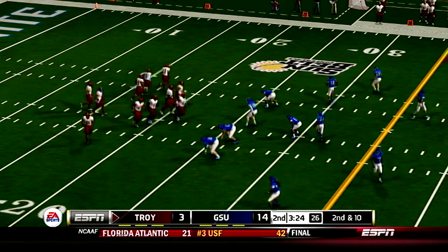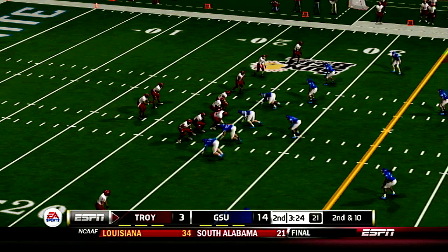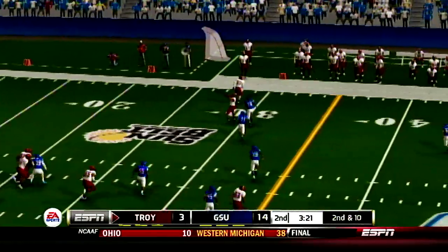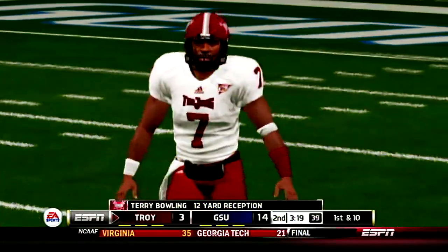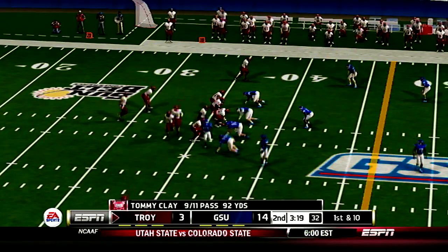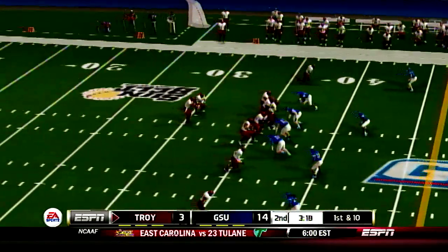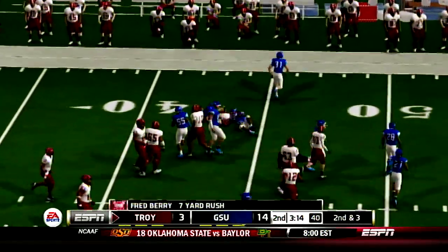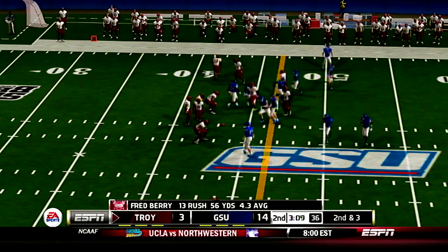From their own 24-yard line. 2nd down. He's knocked out of bounds right around the 36-yard line. Gaining 12 on the play. Let's go, D 55. Right there in the middle, 55. Tackled after a decent pickup. Gain of 7 on the play. That'll bring up 2nd and 2.